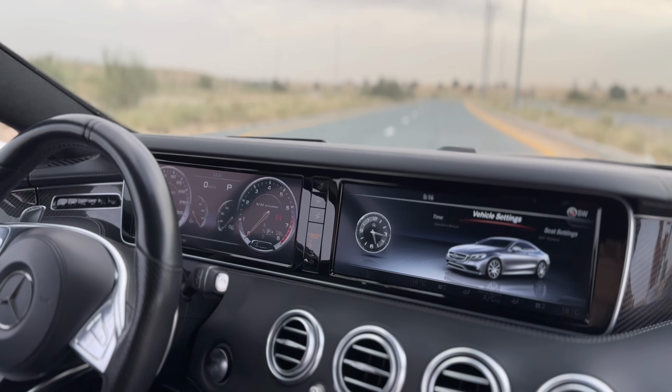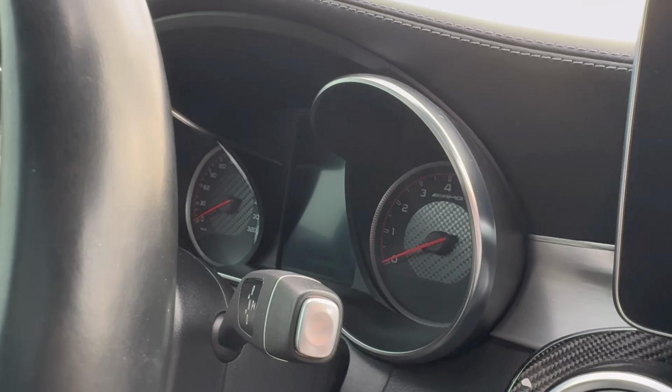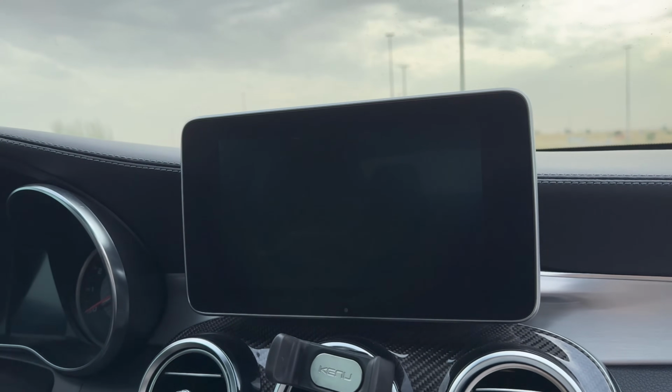The S will have a much bigger screen. And when it comes to the dashboard, the S will have a digital one again, and the C will have analog. In conclusion, both these cars are something special.